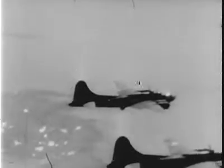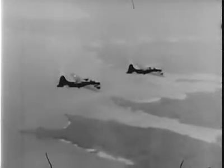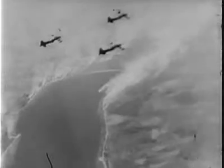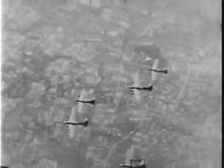As they pass over the Frisian Islands, the windows are winking in the sun. Crossing over the continent, they approach the target. The Germans light hundreds of smoke pots to hide the harbor installations, but they're too late. This heavy flak indicates how important the target is. Bombs away!